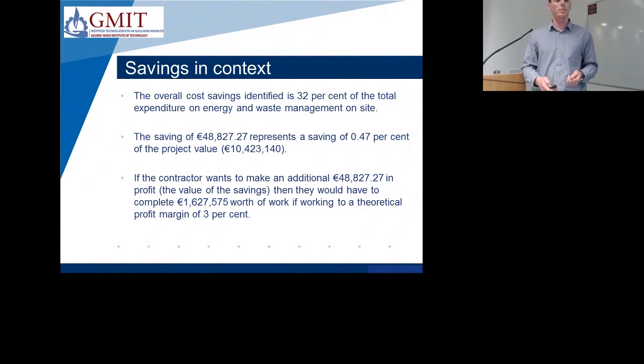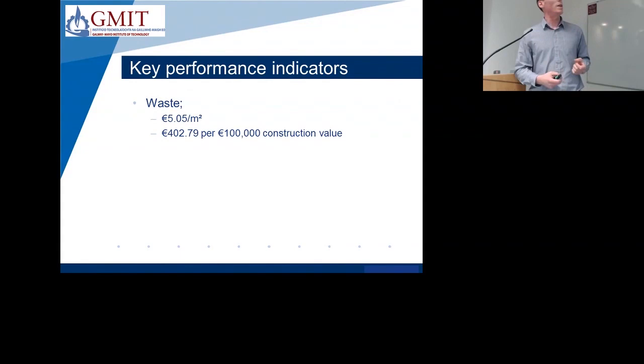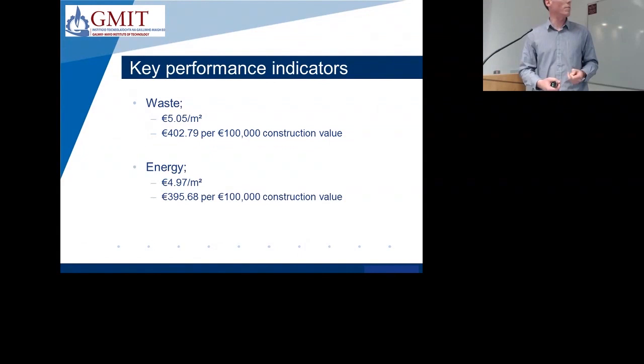So key performance indicators or KPIs was something that we started calculating from the first project so that we could take the KPIs forward and try and reduce them on the future case study site. So on the PPP project, we found that waste was costing us just over €5 per meter squared, or €402 per 100,000 construction value. And energy was costing €4.97 per meter squared, or €395 per 100,000 construction value.